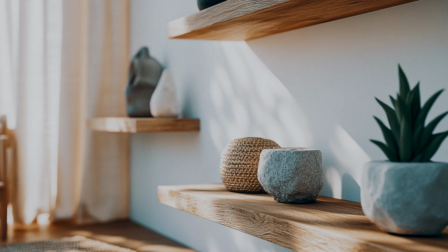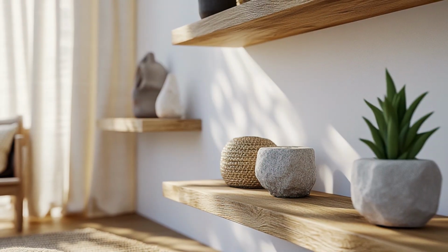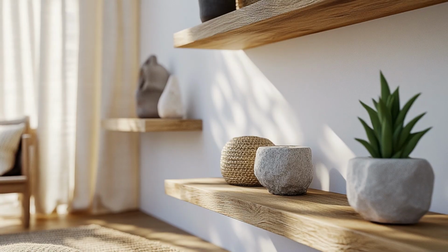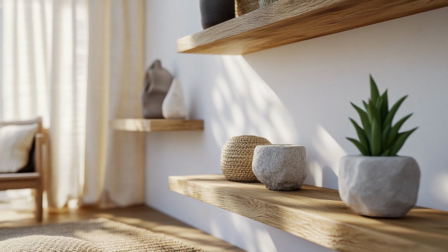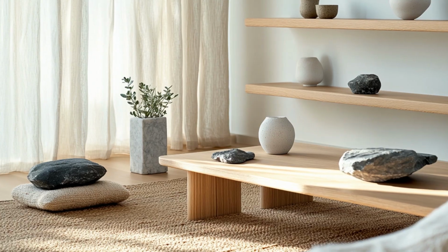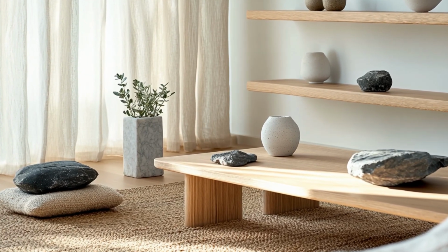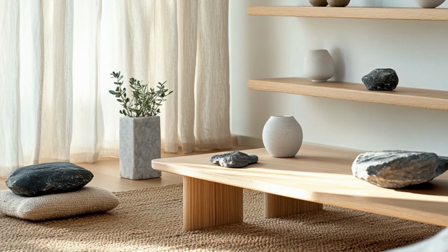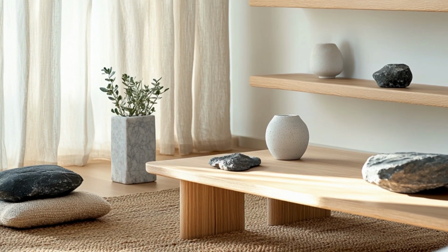Wood, stone, and organic textures take center stage. Jacobsen was a master at celebrating natural materials, and this becomes crucial in our small apartment transformation. We're incorporating light woods like birch and oak through furniture pieces, floating shelves, and decorative objects. Natural stone appears in our styling through small sculptures and planters, while organic textures like linen, wool, and jute add warmth and tactile interest.